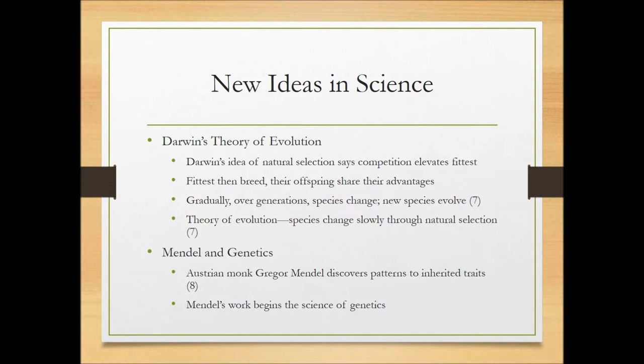Now, moving on, an Austrian monk, Gregor Mendel, began to study this. And using his theory of evolution, okay, well, if the strongest aspects of a generation are passed on to the next because of natural selection, what does that mean? What are those aspects? Can they be measured? Can they be studied? And so Mendel and his work developed the entire study of genetics.